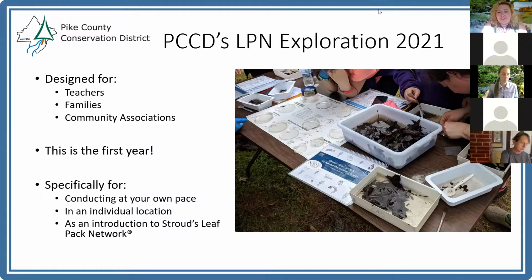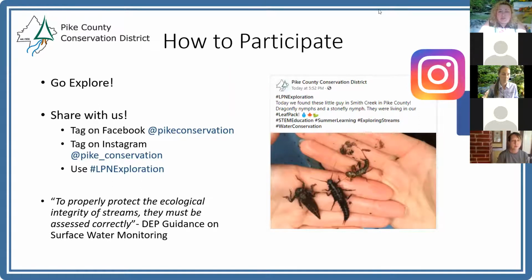Oh, and there we have a really nice picture of the layout with all of the Petri dishes, which I think is just really fabulous and really interesting. So how do you participate in the exploration? Very simple, you go explore. We didn't make the instructions really hard for everybody.